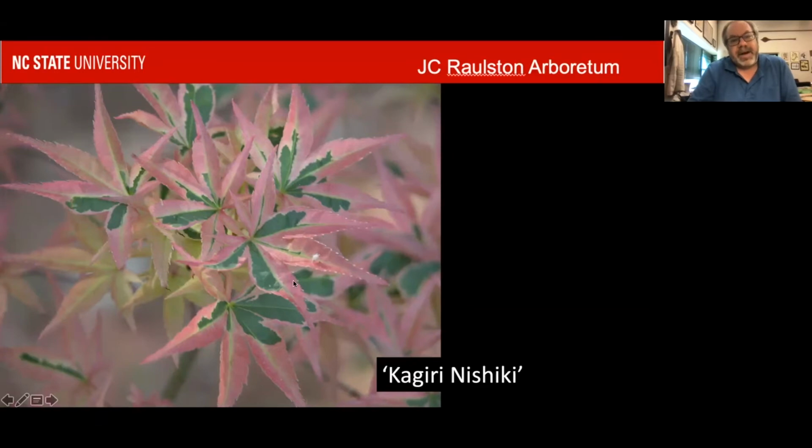A lot of these variegated Japanese maples like this, the really good variegation is on the newest growth. And as the trees age and get bigger, you lose some of that with the new growth. And it's really by keeping them pruned regularly and not allowing them to get enormous that you could really get the most color from them in the spring when they emerge like this.